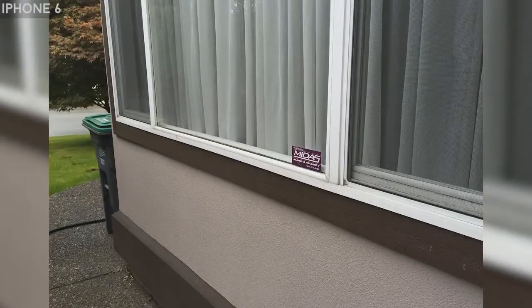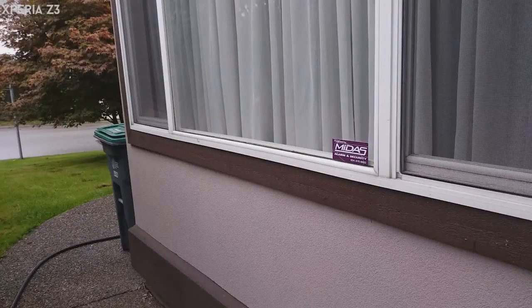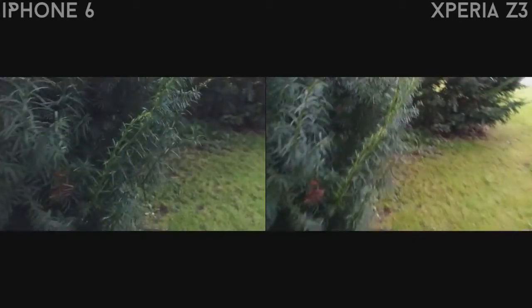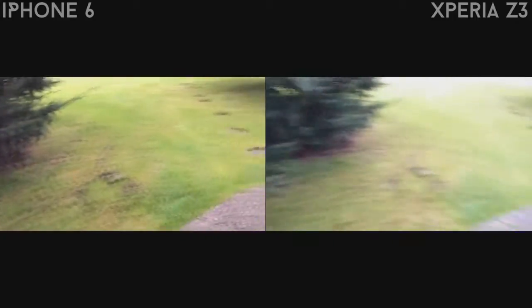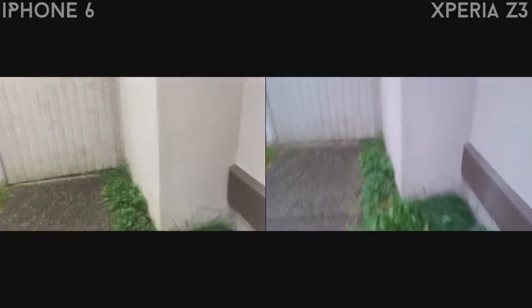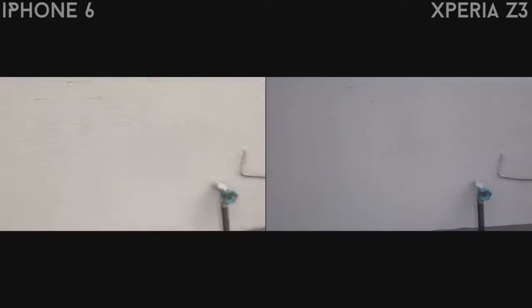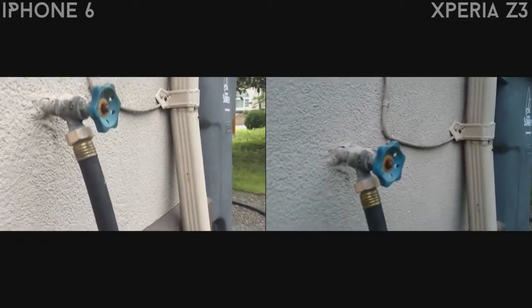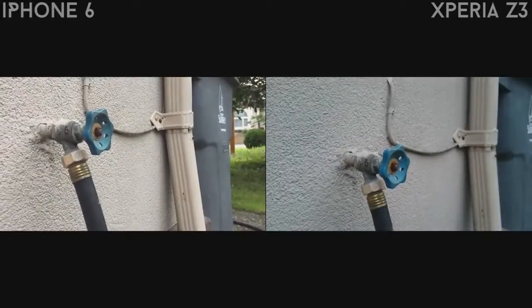Alright, now let's move on to the video comparison. The iPhone 6 and the Sony Xperia are able to record 1080p HD videos at 30 or 60 frames per second. The Sony Xperia is able to record 4K videos, which is 2160p. I didn't record any in this video because I'm uploading this in 1080p, but you can search on YouTube and watch some 4K Sony Xperia Z3 videos.